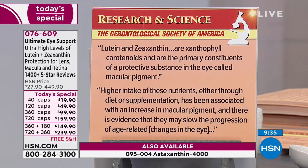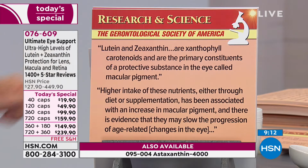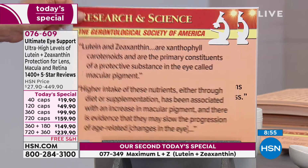But if we just read here, this is from the Gerontological Society of America. That's easy for me to say. And gerontology is the study of aging. Gerontologists are physicians that specialize in the aging. Lutein and zeaxanthin are xanthophyll carotenoids, and they're the primary constituents of a protective substance in the eye called macular pigment. They are it. It is part of our macula. It is part of us. It doesn't work on us, it's part of us. Higher intake of these nutrients, either through diet or supplementation, has been associated with an increase in macular pigment, and there is evidence that they may slow the progression of age-related changes in the eye.